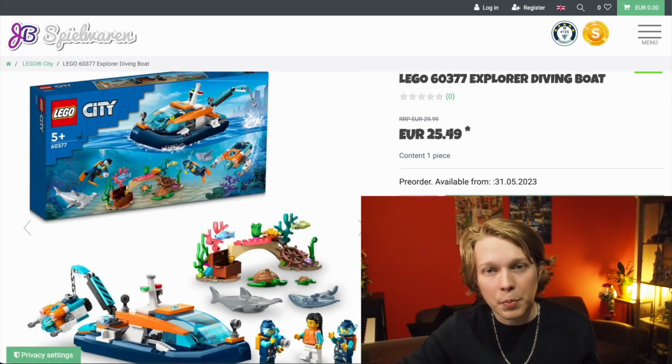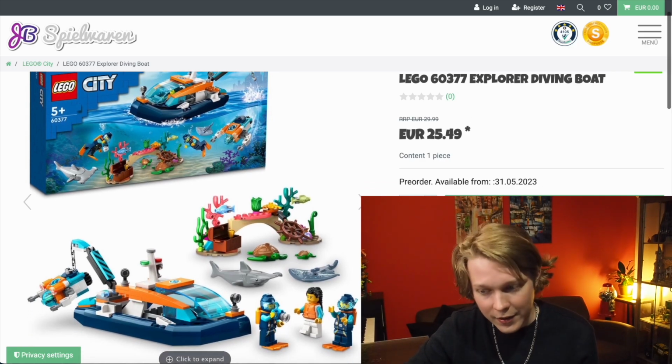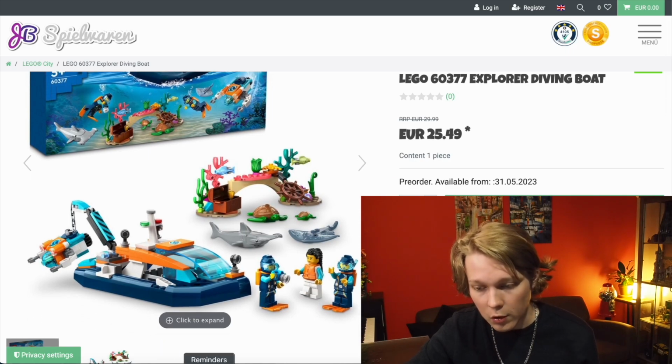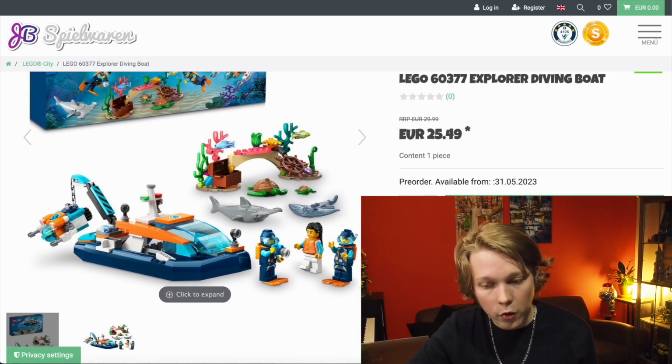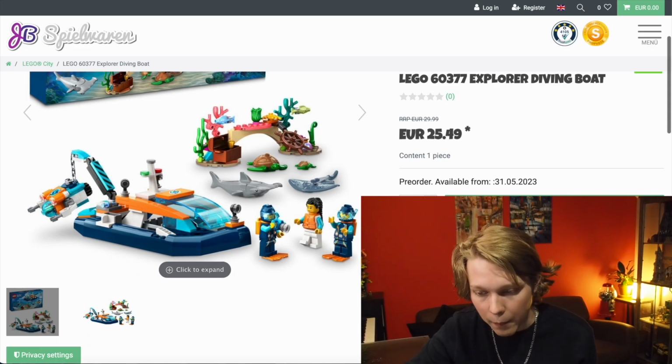Then we have the Explorer diving boat. This is going to be 30 euros and has 182 pieces. It still feels on the expensive side, especially looking at what we get here. This does not feel like a $30 set to me. This feels like a $20 set, maybe 25 at most.